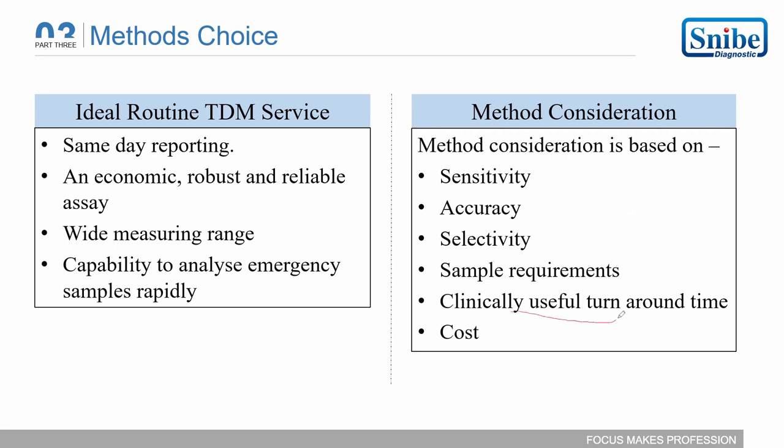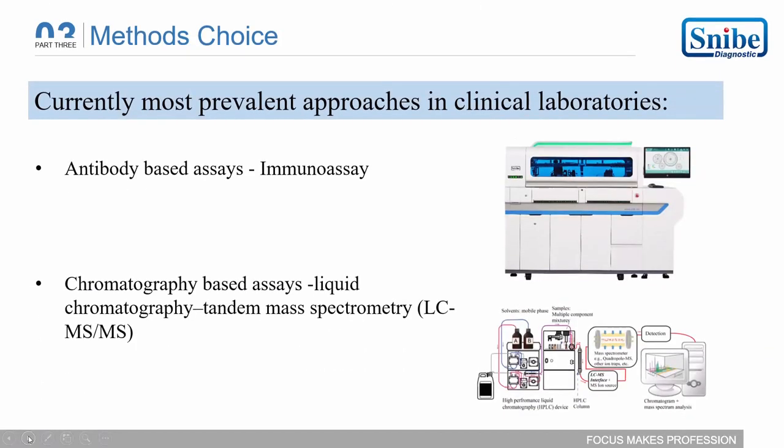If we talk about the clinically useful turnaround time, it is the most important part when you are monitoring therapeutic drugs, immunosuppressive drugs, or drugs of abuse, because turnaround time is very clinically important when emergency patient samples are being treated. And cost is also a big factor as compared to LCMS. In terms of cost and tedious procedure, the CLIA technique is more reliable and easier to use as compared to LCMS.